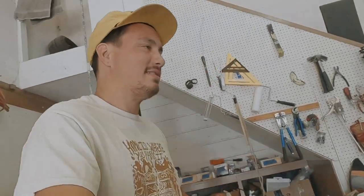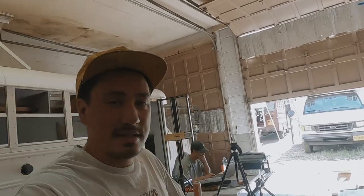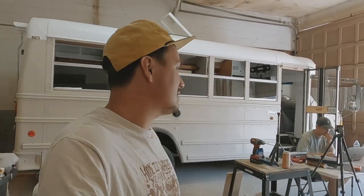Hey, ladies and gentlemen, this is day three of Brandon's Skoolie build back there. We were pretty exhausted yesterday. We started coming up with a game plan and drew up a layout and then did some other things, but didn't quite get a lot of work done on it, really.